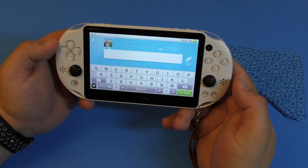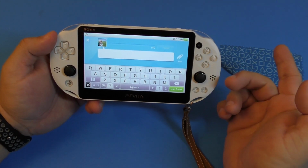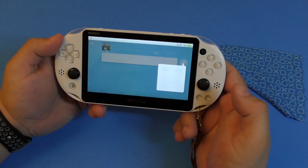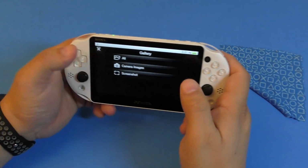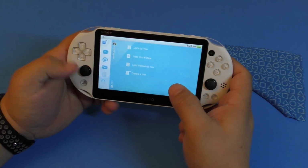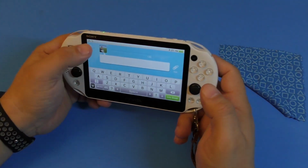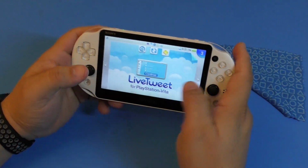I still use it to post some things when I'm using the Vita and I'm playing some games and I take some screenshots or something like that. I just like to add it right here and tweet it to all you guys using my PlayStation Vita. If I'm playing with the Vita, instead of reaching for my phone, I could just tweet something there really fast and it works perfectly good.